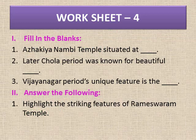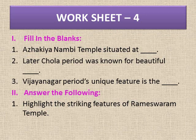Worksheet time. Worksheet number 4. Roman number 1. Fill in the blanks. Question number 1. Azhagiya Nambi temple is situated at dash. Question number 2. Later Chola period was known for beautiful dash. Question number 3. Vijayanagar period's unique feature is a dash.